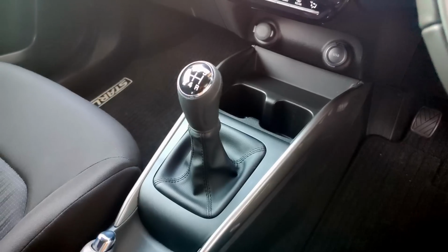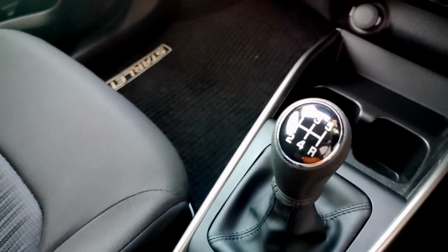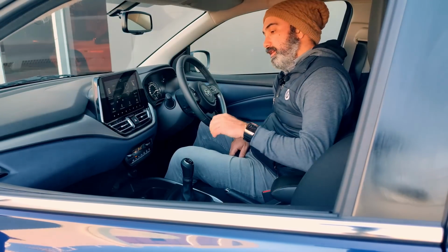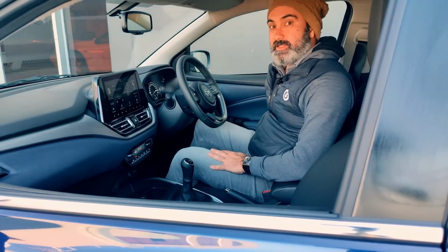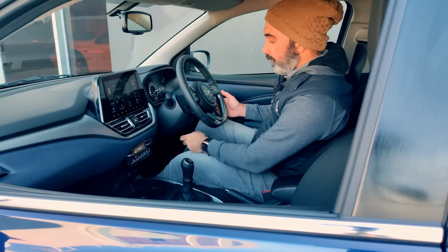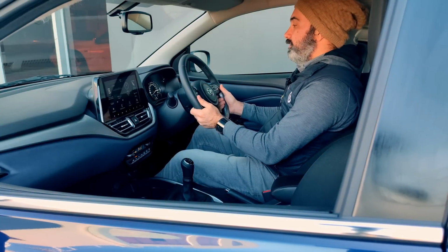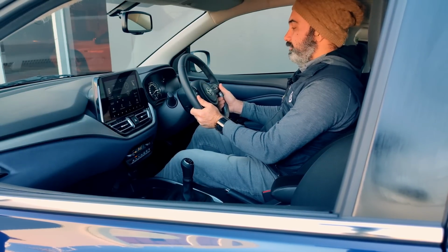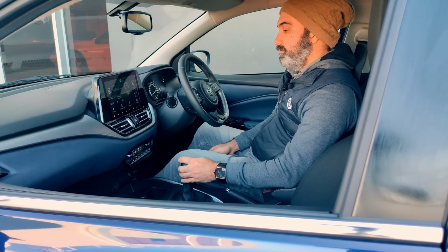There's no charging pad, but there is a nice storage area down here. Dual cup holders, nice storage bin there as well. The door pockets are nice and big. And the driver's seat is height adjustable manually. Oh, one more thing, something you don't often see on cars at this price: rake and reach adjustment for the steering wheel, which I think is a big plus in terms of driver comfort.